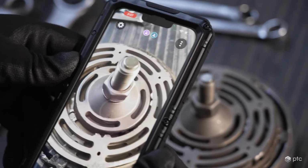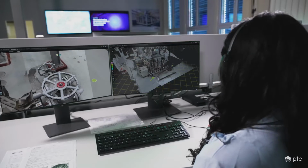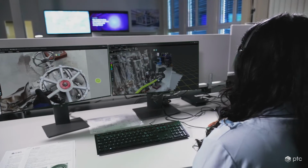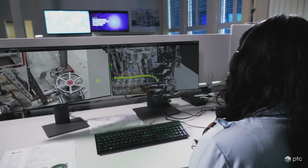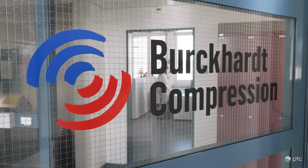The metaverse is a game changer for us. It's about distribution of knowledge, so we can distribute the knowledge to new colleagues joining. We can also distribute the knowledge to existing people that have been servicing other machines. So it's a virtual universe of collaboration, and that's amazing.